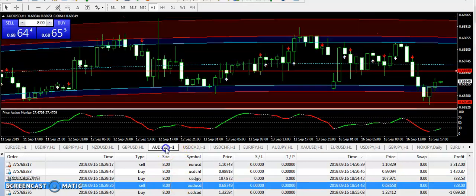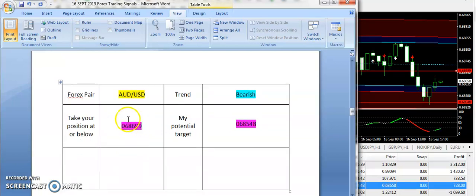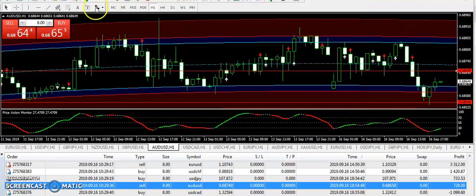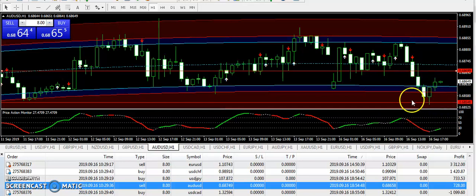Okay, next we are going to talk about the drop that we have seen today on AUDUSD with a bearish expectation from 0.68699 and 0.68548 was the target price. And guys, you can clearly see AUDUSD has broken that level from here, and then it has finally hit the target price with no problem. So congratulations to our traders who have taken the sell positions on this pair.